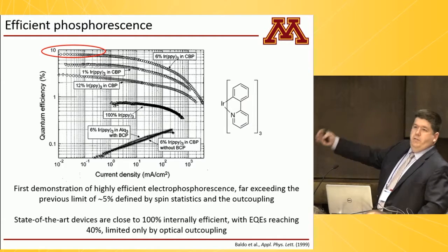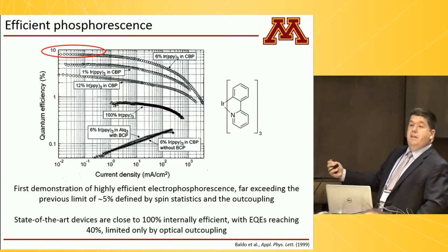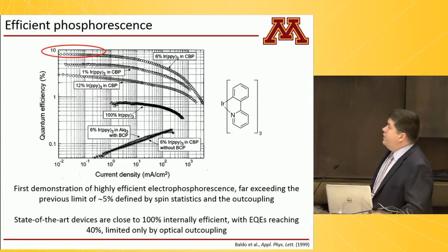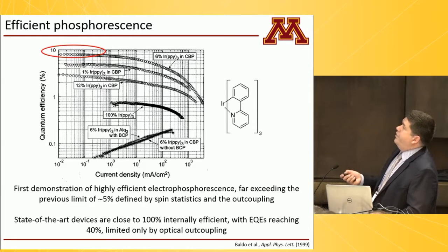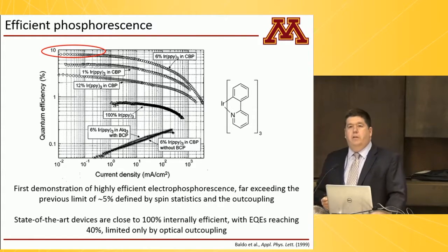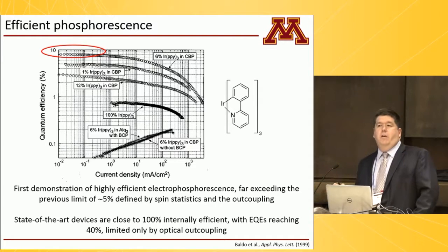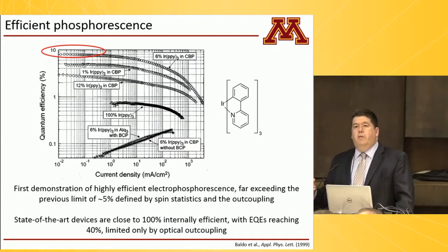After this, there were efficiencies of 15, 20%, and there were indications now that truly you were harvesting all of these excitons. And what's really exciting is that with these phosphorescent type molecules, you can get to the point where your device is 100% internally efficient or very near to it. So what that means is that every carrier you inject now is internally converted to a photon.